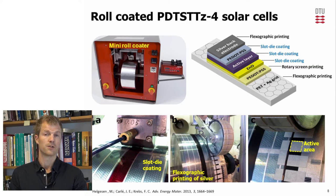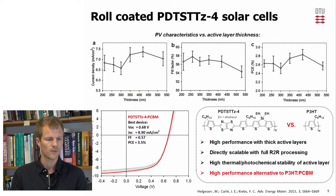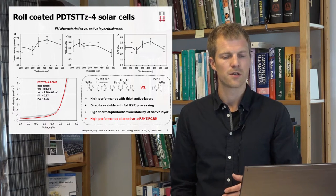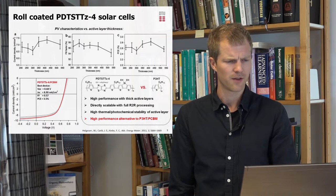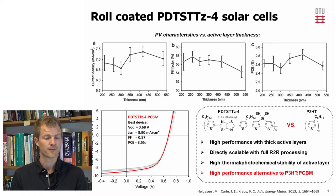The polymer here offers very good solubility, so slot die coating is unproblematic and easy to control, and consequently we can get a very high device yield, close to 100%. Now, to investigate the active layer thickness influence on the solar cell performance, we changed the roll speed from 0.4 to 1 meter per minute. And then we ended up with active layer thicknesses ranging from 200 to 550 nanometers.